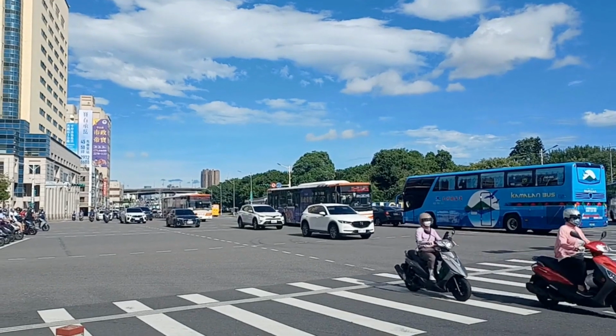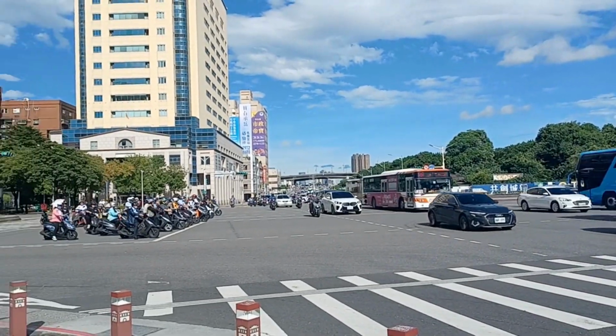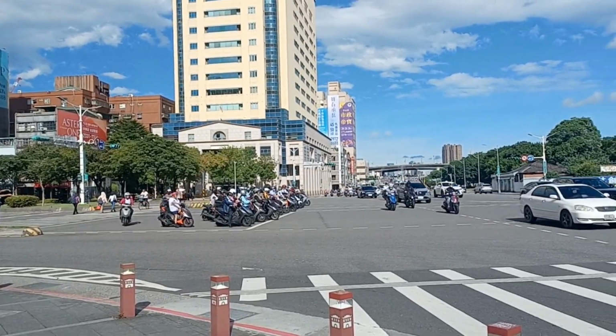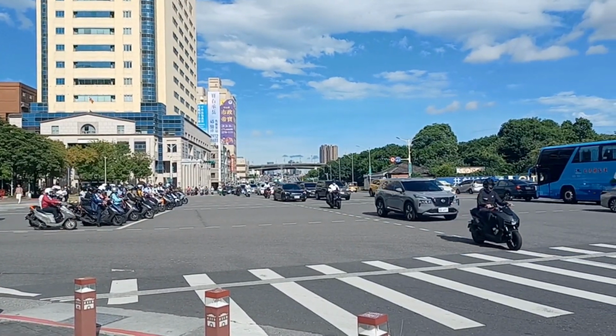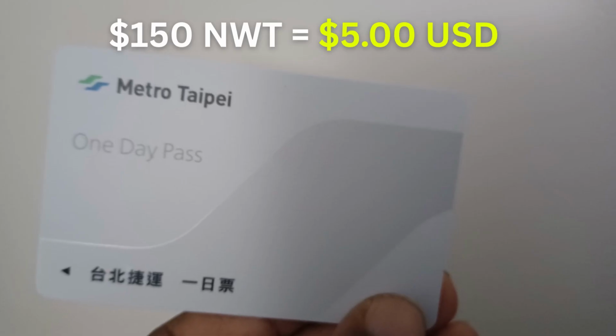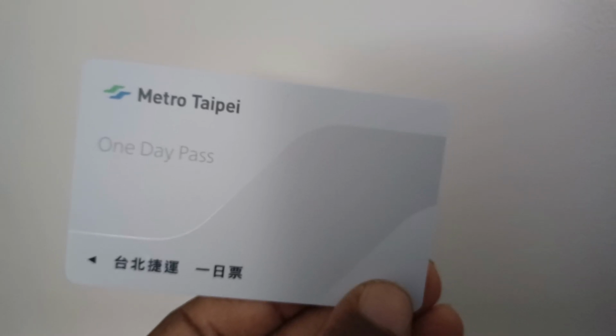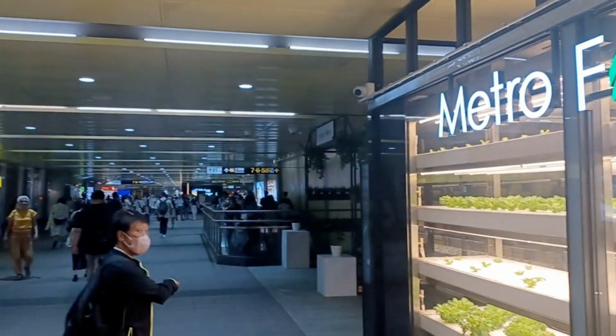It's easy to get around too, thanks to the MRT train stations scattered throughout the area, and I'm going to take you on one of those trains so you can see the city. Let's get our one-day pass. It cost us about $5 or 150 new Taiwan dollars.